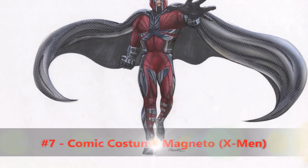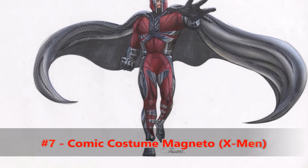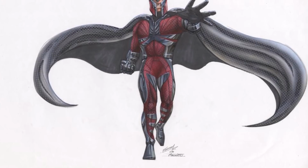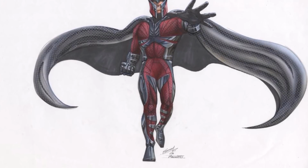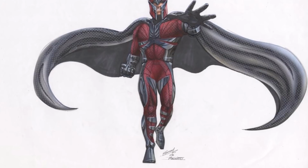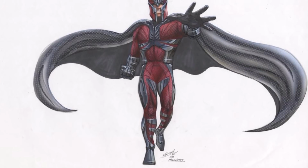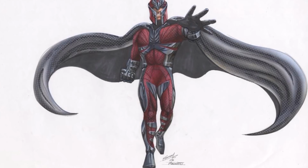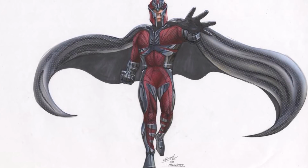Coming in at number 7, we have the comic costume Magneto from the original X-Men. Now if the X-Men were to be rebooted or even dragged into the MCU, then this is exactly how I would imagine Magneto to look. And this design for Magneto is completely spot on. From the colour palette to the cape to even the helmet, it just looks perfect.